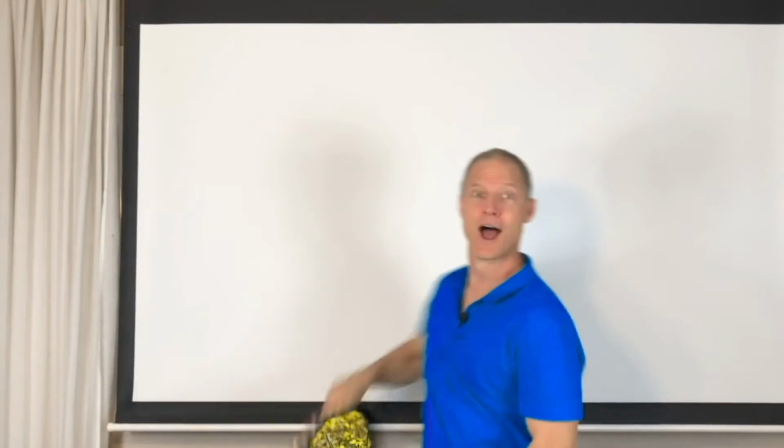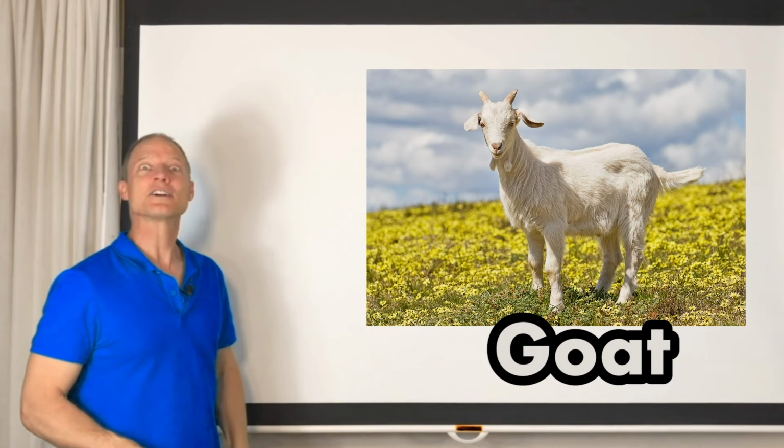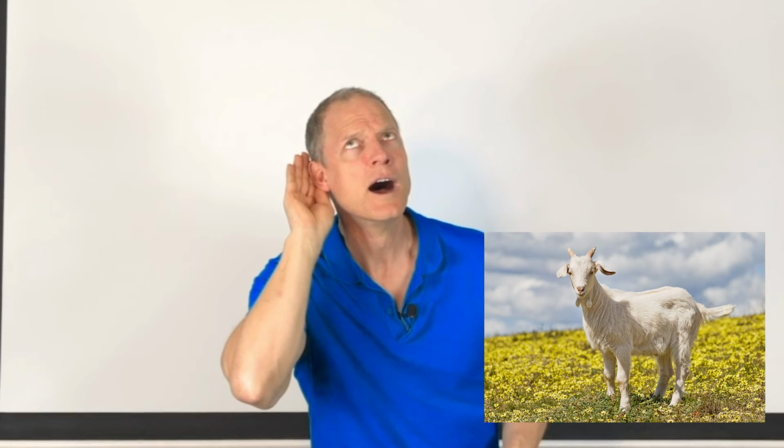Okay. The next animal. Are you ready? What do you want? This side or this side? This side. Okay, here we go. 1, 2, 3. You probably already know. Let's look at this side. 1, 2, 3. But this is a difficult word. Maybe you don't know it. It's a goat. There it is, a goat. Repeat, goat. Perfect. And let's listen to a goat. Yeah, there's a goat.